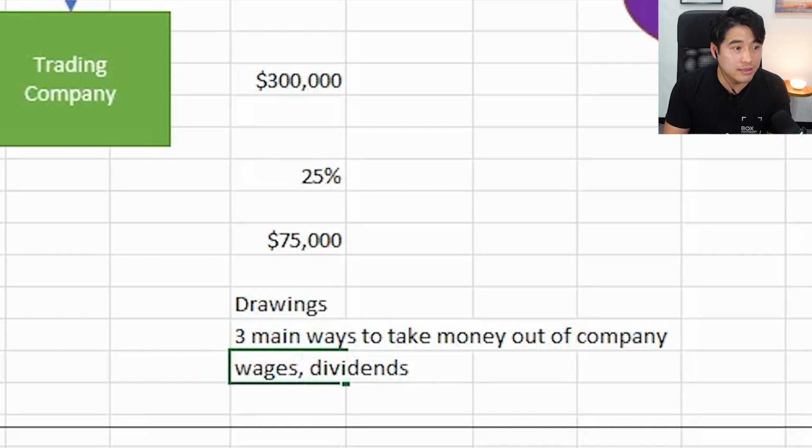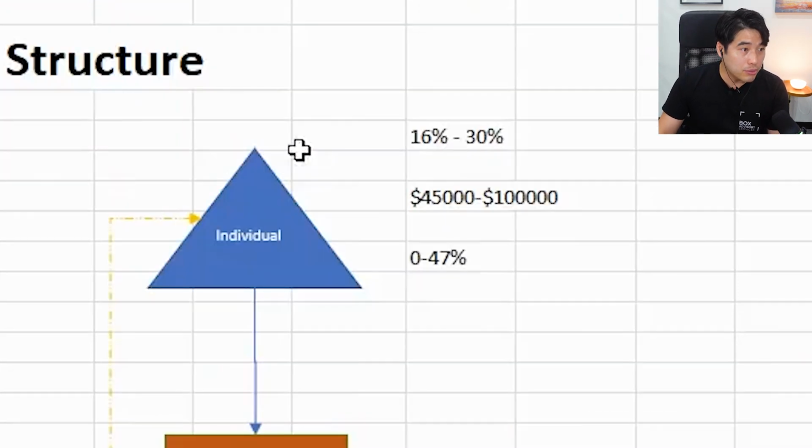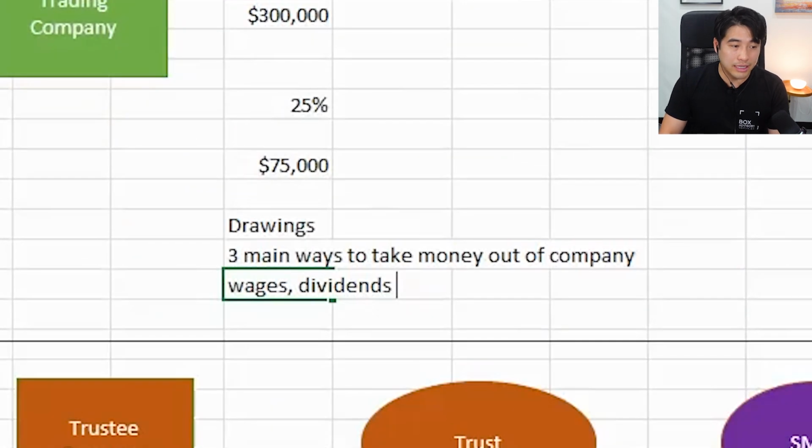However, the tax needs to be paid by the company first before you can take the dividend out. If you don't do that and you take the money out earlier, it's considered an unfranked dividend. That means the company hasn't paid the tax. The company's still going to pay the 25%, and then in your personal name, you're going to pay taxes on that too. So that's the way clients actually get double taxed by the ATO. That never happens with us.